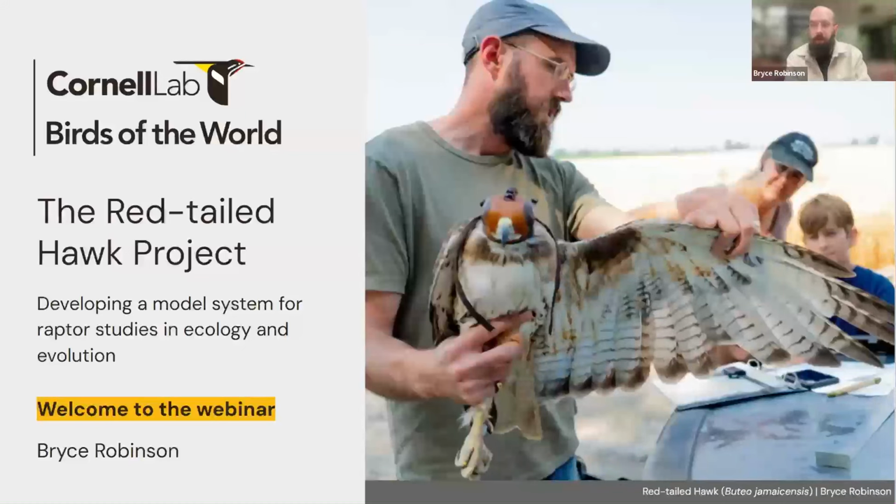For our project, we're using that extended specimen in museums, but we're also adding this digital specimen idea through standardized photographs that can act as a digital representation of the plumage of every individual. And this digital specimen will have a bunch of data attached to it that will extend its utility in the future.